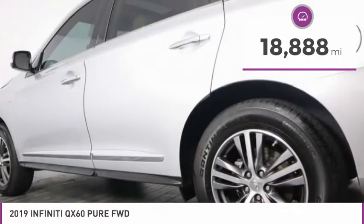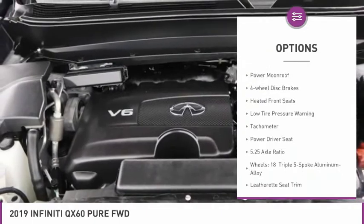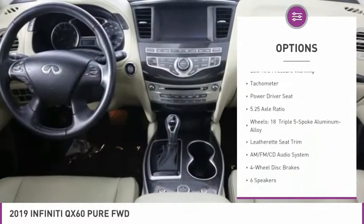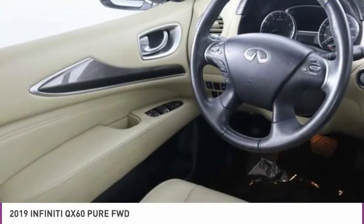Here are some of this vehicle's great options: electronic stability control, power liftgate, brake assist, fog lights, power moonroof, four-wheel disc brakes, heated front seats, low tire pressure warning, tachometer, power driver seat.